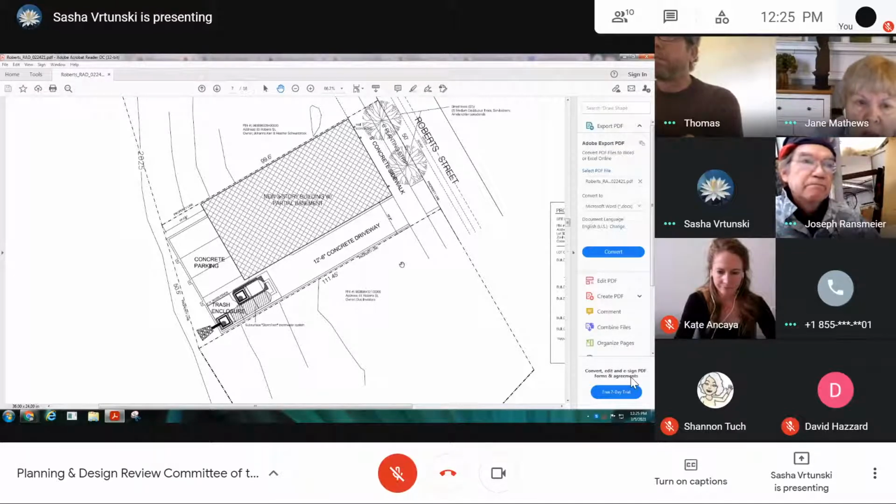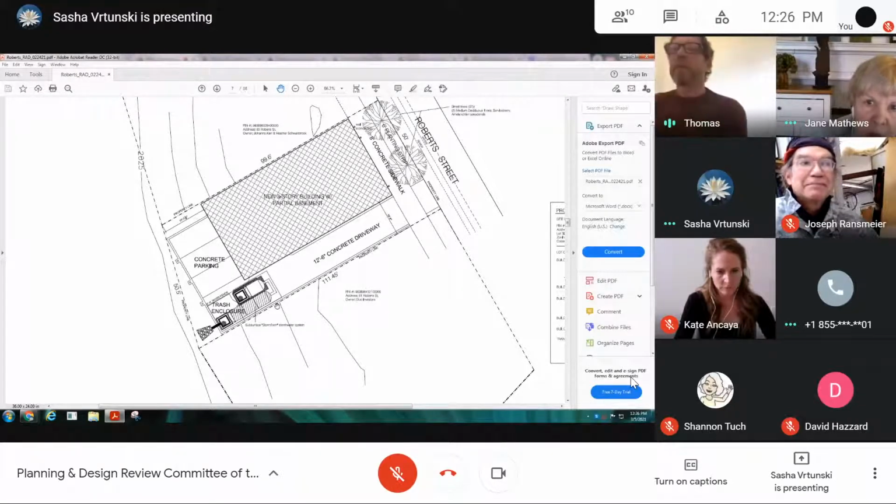Okay. And your trash enclosure, you said, was wood and steel? Correct. Is that solid wood? I mean, is it covered so we don't see the trash? Yeah, it'll be solid. There won't be any gaps. It'll probably be kind of what you see in fencing, but there won't be any gaps in the fencing. It'll be 99% concealed from the sides.